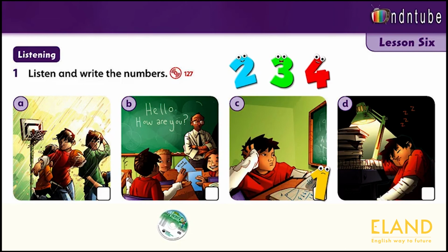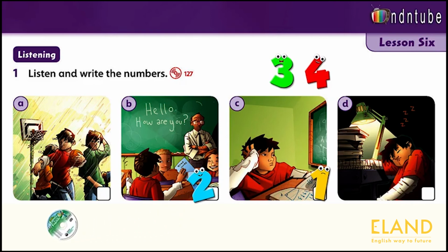Number 2. I had an English lesson in the afternoon. That's good. You like English. Yes, but I didn't have my homework, so the teacher was angry. Oh, no. Number 3. I played basketball with my friends in the park after school. That's nice. It was nice, but then it started to rain. I was very wet and very cold.